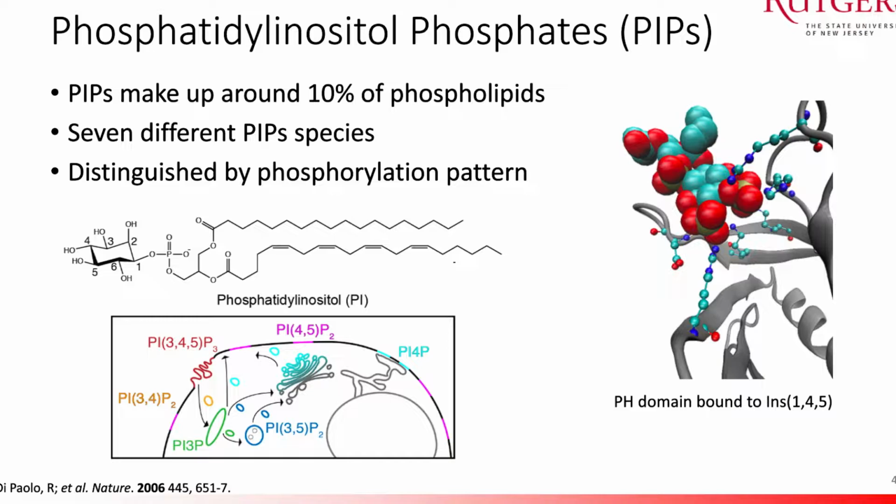There's 7 different species of them, and they're distinguished by their phosphorylation pattern. Basically, you have this head group with this inositol sugar, and it can be phosphorylated at the 3, 4, or 5 positions reversibly. It's a very complicated and exciting regulatory network. And basically what your body does is it uses these lipids as signposts to say what part of a lipid membrane you're on.